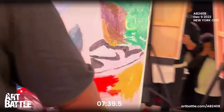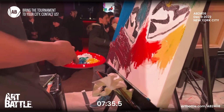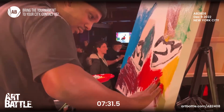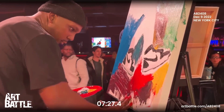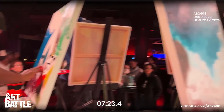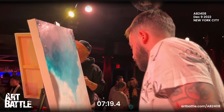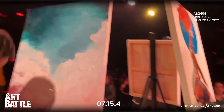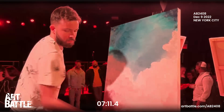And we can see that Keenan is now using his fingers to apply the paint. And honestly, that is one of my absolute favorite art battle techniques. It's so tactile. It really helps the crowd to feel included in the painting. It's so performative, and I know that the audience just loves seeing artists getting really into their work like that. So I'm sure that as Keenan is bringing in those finger painting techniques, he's going to be gathering a crowd behind him as well.